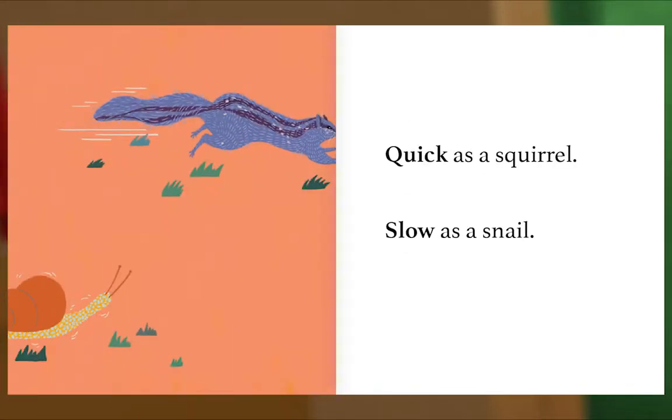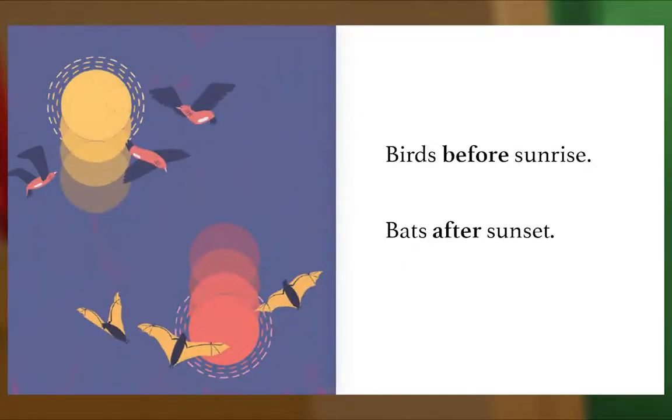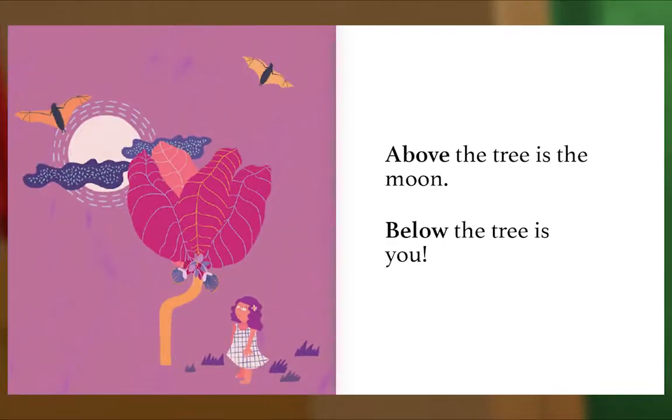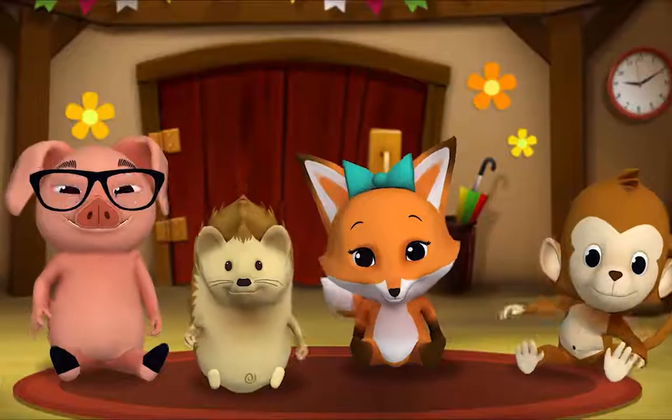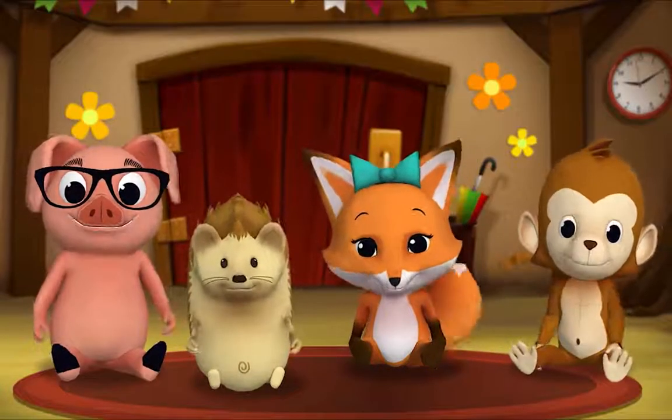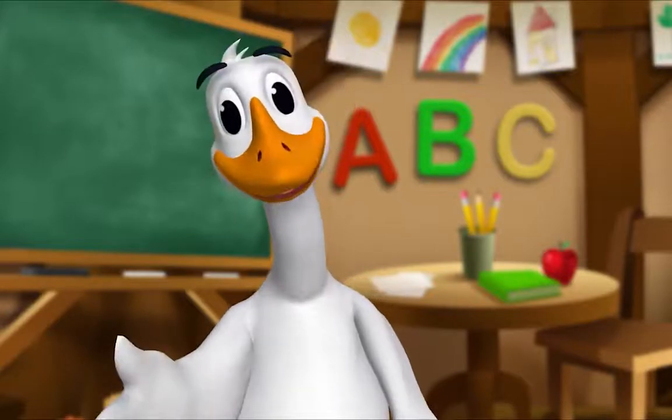Quick as a squirrel, slow as a snail. Birds before sunrise, bats after sunset. Above the tree is the moon. Below the tree is you. The end. Thank you, Mr. Goose. Thank you for reading with me.